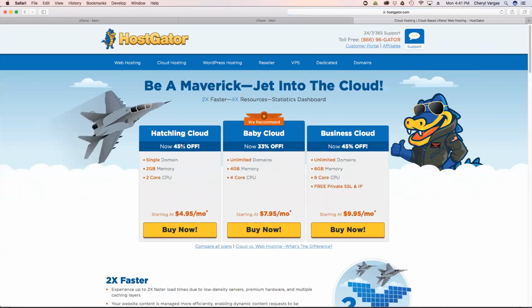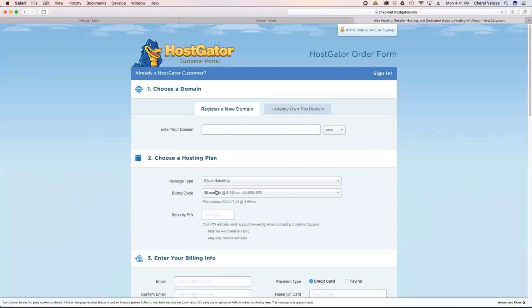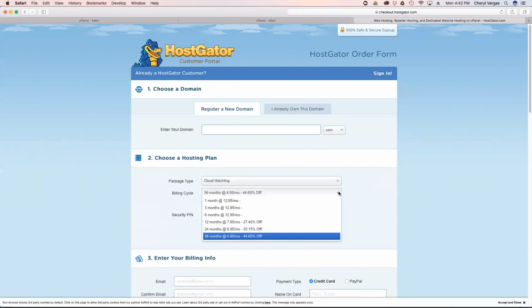Okay, and what we're going to find out, this says 45% off, but we're actually going to wind up paying $12.95 because the $4.95 is for 36 months. And probably more than likely you're going to be looking at just 12 months, and you would like to have it done month to month.